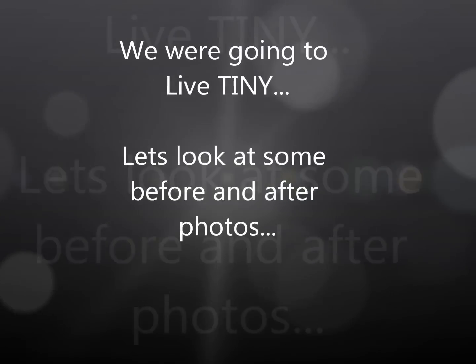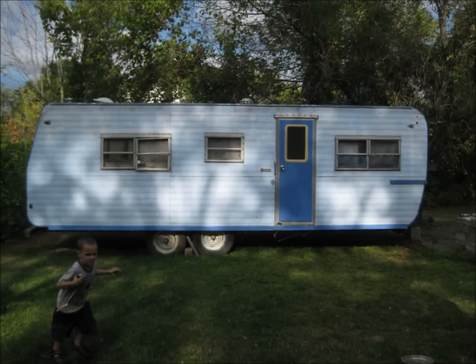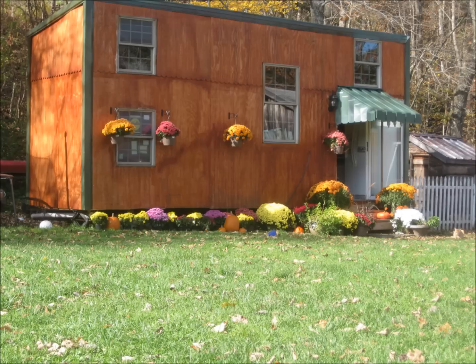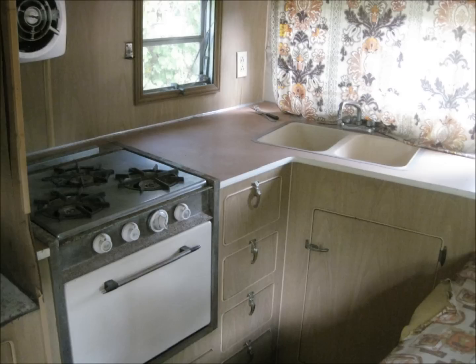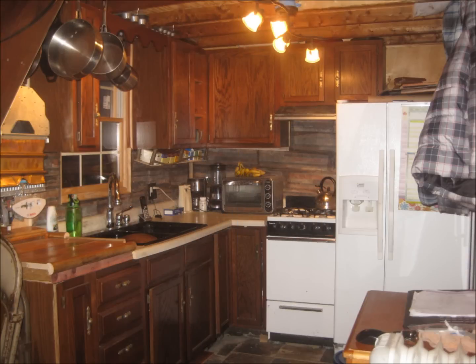First of all, we had to announce to our friends and family that we were going to live in less than 200 square feet, being a family of 5. And that was a shock for most people, especially when they saw what I brought home, which was this old blue camper. But we did turn it into this, and the people that have come out to see it now, a year later, really, they can see the vision that we had and really enjoy and understand what we're doing.